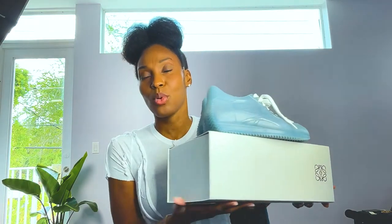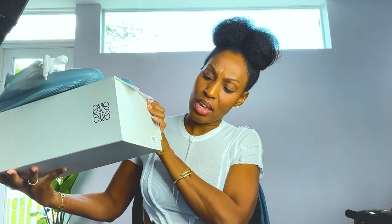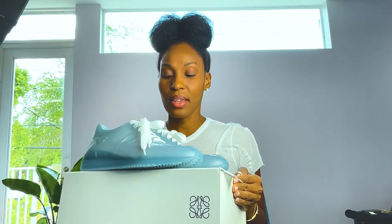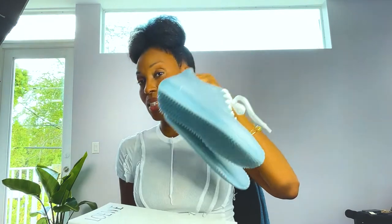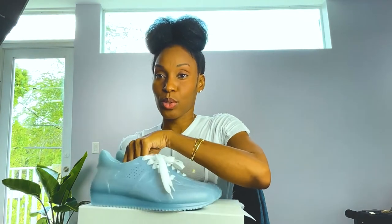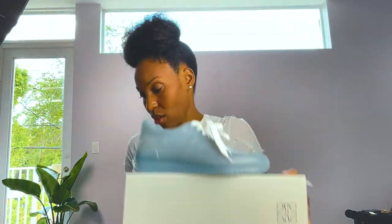I got these from Net-a-Porter and I got them in a size 39. And they fit true to size. They're definitely a 39. I wanna say they were $600. I don't know, maybe 650, something like that. Well, he got them for me anyway. But yeah, I'm gonna be able to make these look super good. So yeah, that's the first item.